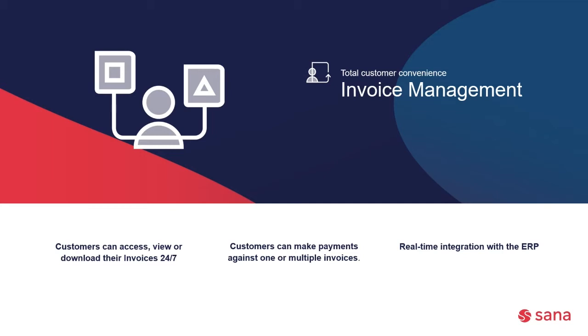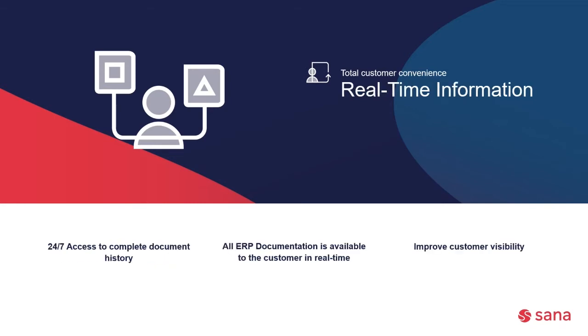So if you're invoicing customers and some of them might be on BACS payments anyway, or payment on account, but you might have the ability where you do need customers to make payments online by card, we can support that through online payments as well, and we still have that real-time integration with the ERP.